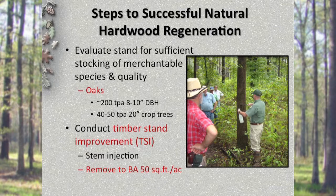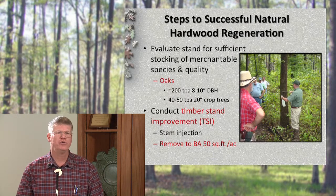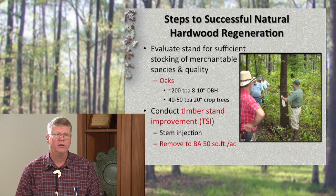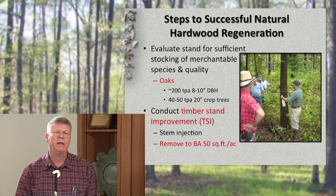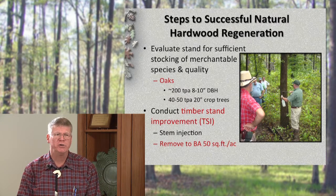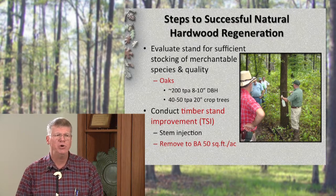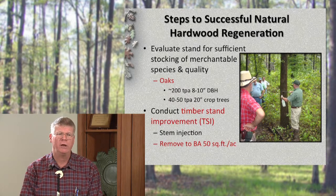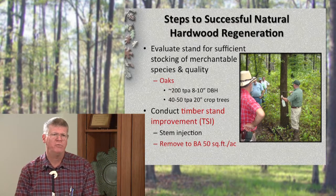We would first want to conduct what's called timber stand improvement, and this can begin at any age. Usually the earlier in the stand development, the better. You want to remove the unwanted hardwoods in that stand. Smaller trees that are non-merchantable, you would use stem injection with herbicides. Bigger trees you could remove with merchantable production of pulpwood cuttings, but you don't want to remove to the basal area below 50 square feet per acre at this point in time. You want to maintain your basal area a little bit above that when you do your thinnings.